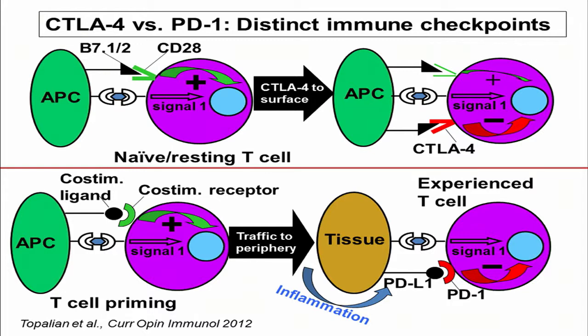Because in CTLA-4 knockouts, there's such a massive proliferation of T cells that the mice die within 3 weeks of age of massive T cell lymphoproliferation. Whereas in PD-1 knockout mice, these mice live a fairly normal lifespan, and depending on the background strains, some of them develop organ-specific inflammation. But these phenotypes are very different. And in fact, what we saw in the clinic was that PD-1 blockade and PD-L1 blockade have turned out to be much less toxic than CTLA-4 blockade.